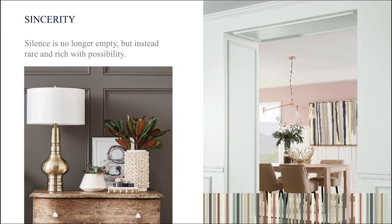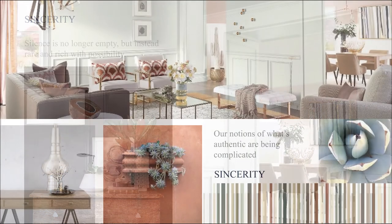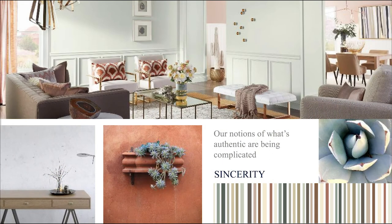In Sincerity, we're celebrating the unfiltered, but we're still captivated by the artfully crafted and curated. Here, blending is the new standing out, and flaws are treasured. The essence of this palette is in tinted neutrals, sand tones, complex grays, along with washed botanicals. Let's start with a little inspiration video for Sincerity.